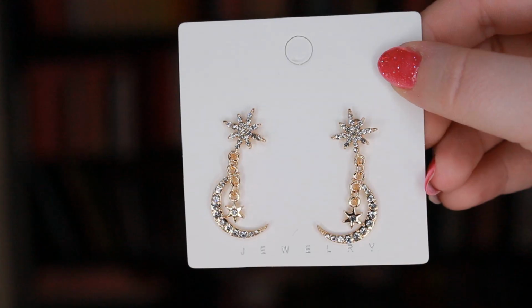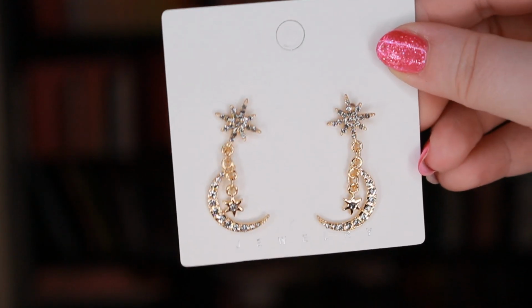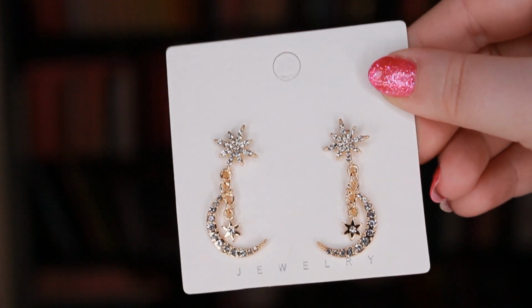And again, this next pair is also little stars and crescent moons, but this is a little bit more of a smaller style, less extreme or really flashy like these.